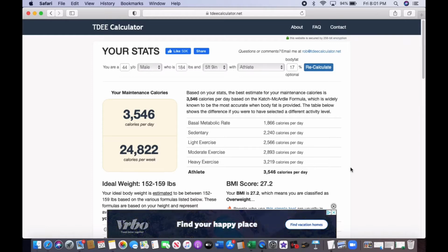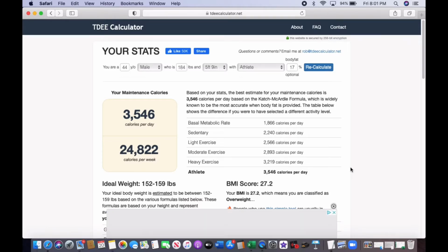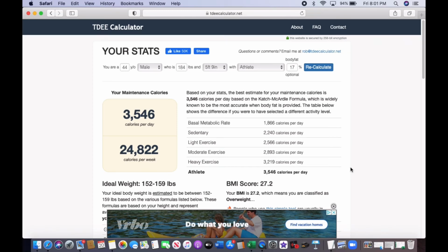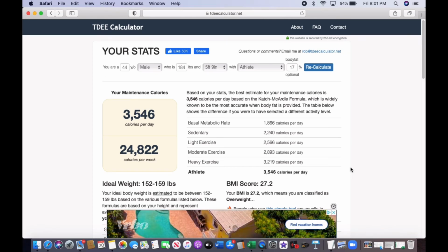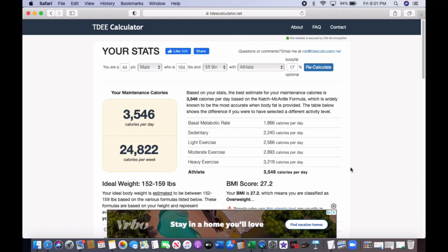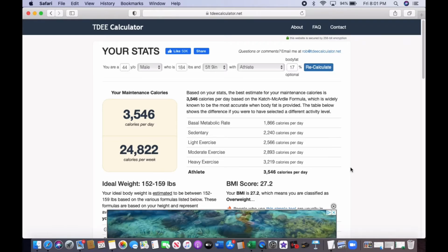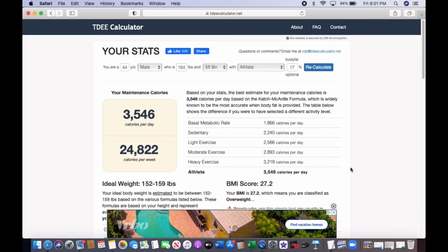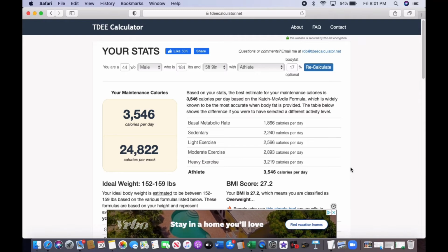And when you plug in your information, you may get a calorie number that is way above what you believe it should be, or way above what you normally eat. But again, part of the reason why you're probably having a hard time losing weight is because you're so far below where you need to be. And again, I know if you're not used to the idea of needing to eat more to lose weight, this might be a hard thing to accept.